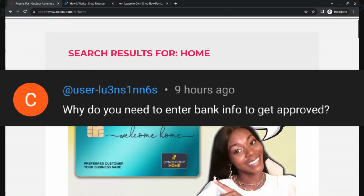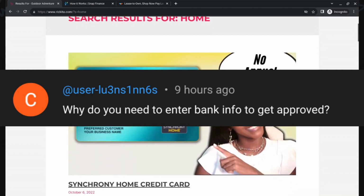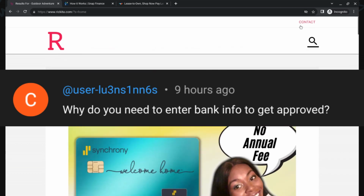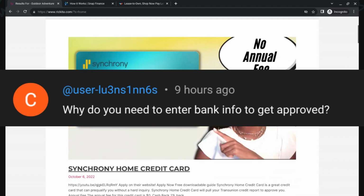So I'm going to show you a few credit cards that you can possibly get for home. And some of these credit cards can pre-qualify you without a hard inquiry. And as you can see right here, this Synchrony Home has no annual fee. So again, just search home here. You can search any other credit card, but that's what we want to search right now, just so a few of them can pop up for you. Go ahead and click on the Synchrony Home credit card.